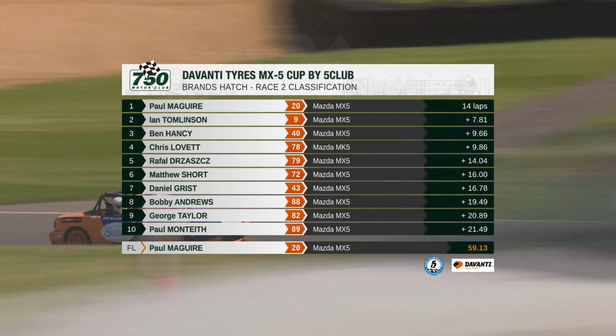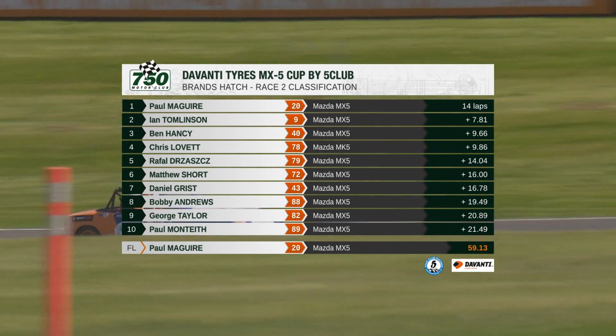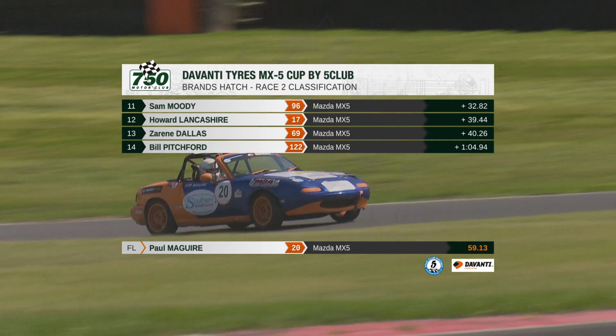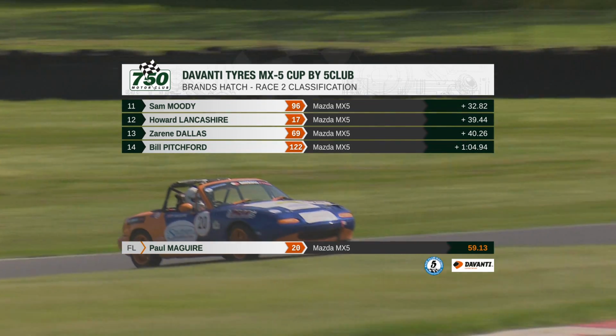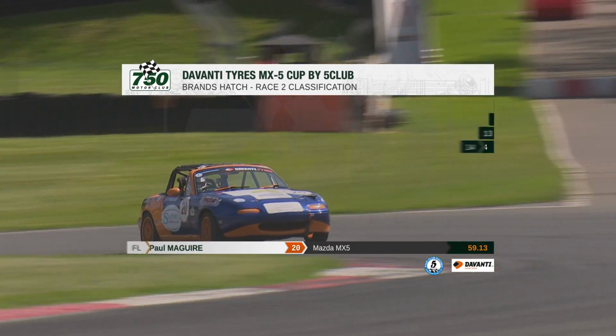It's Maguire from Tomlinson from Hansey third again, Lovett fourth, and Dazaschik drops down to fifth. Matthew Short is sixth, Daniel Grist is seventh, then Bobby Andrews eighth, George Taylor ninth, and Paul Monteith 10th. Then Moody, Howard Lancashire, Zarin Dallas, and Bill Pitchford round out the 14 finishers.